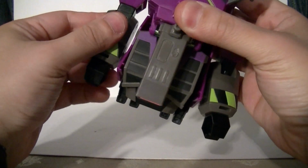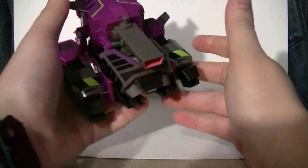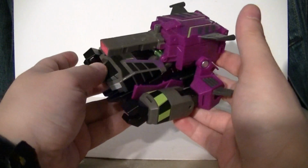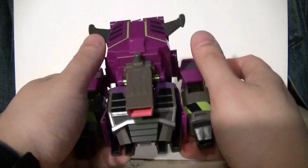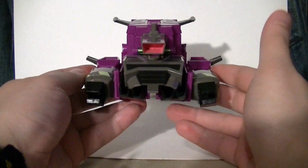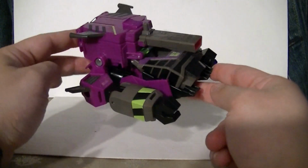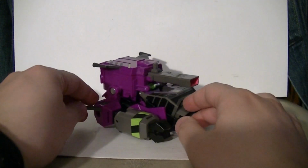And like I said, having some kind of abstraction as a vehicle mode is fine. There are no gimmicks in this mode. She is just a cool looking little hover tank thing with vague wings to let you know that she's able to fly somehow. But you know what? That's fine. This is fine. I like this. So, yay!